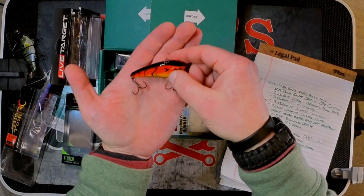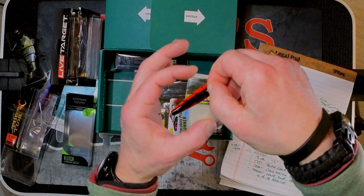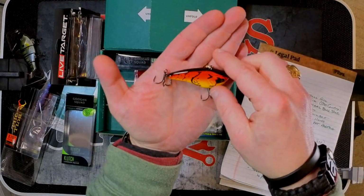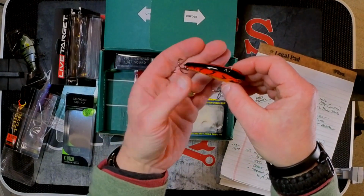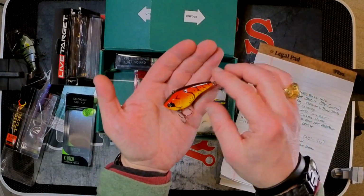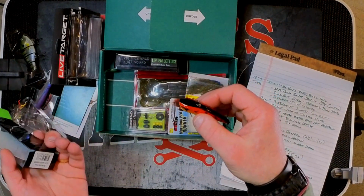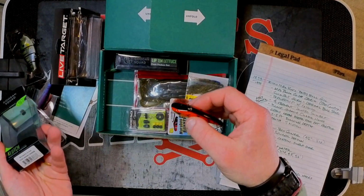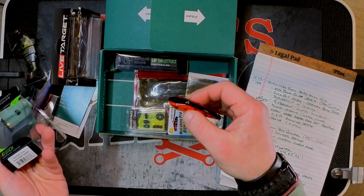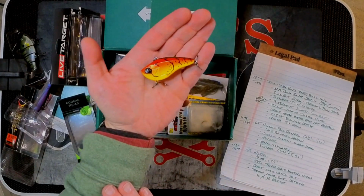You know, like you do any lipless crank. I guess you can jig it as well, I suppose, kind of like a rip and wrap. Although that's not the first way I think of using this, but I'm sure you could. All right. The color on this, by the way, is, where are we going to see that? That is the Sriracha Craw. All right, so that's the Googan Squad Klutch, retailing for $7.99.